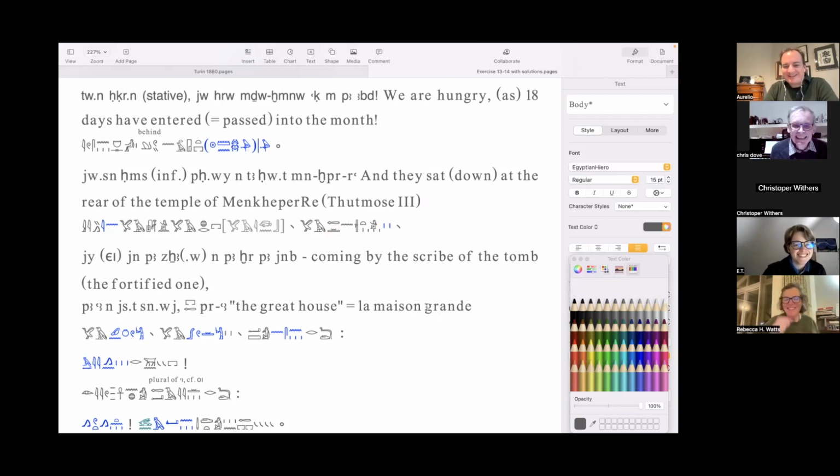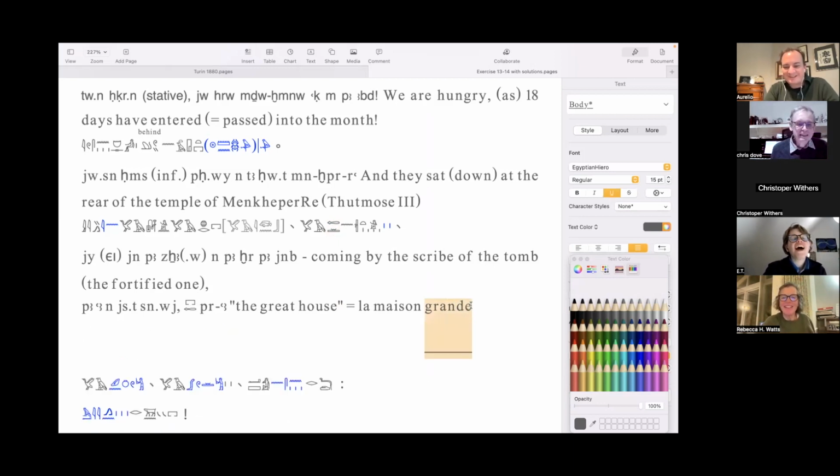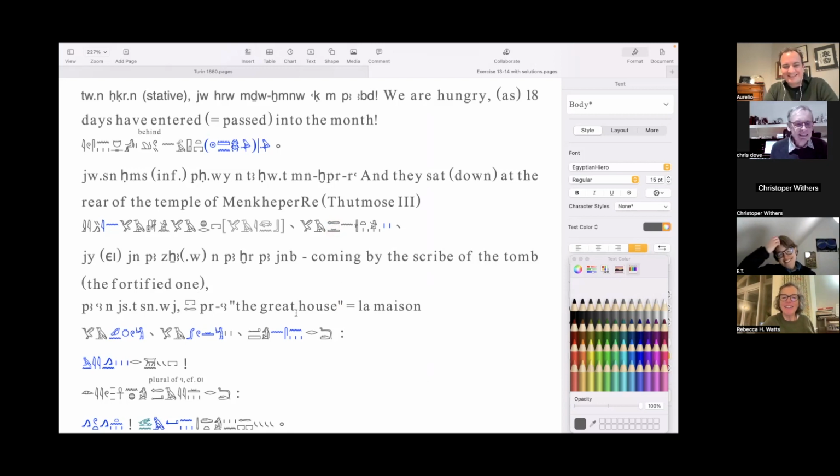No, I like that simple reason, because the adjective comes after the noun in French. It's the same in Egyptian, so ah is great, is big. So the pa n iset snowy.